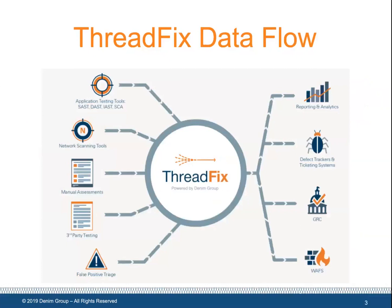So if we look at the data flow in the ThreadFix platform, on the left side of the equation, you have all of the different activities or the testing and assurance activities that go into your program. And so with application security testing, if you're doing static analysis with a Fortify or a Checkmarx, if you're doing dynamic analysis with an AppScan or a WebInspect or a Burp, if you're doing interactive application security testing with something like Contrast, and if you're doing software composition analysis with a Dependency-Check or a Sonatype, all of those results from that application security testing can be loaded into ThreadFix, where they get normalized and deduplicated.